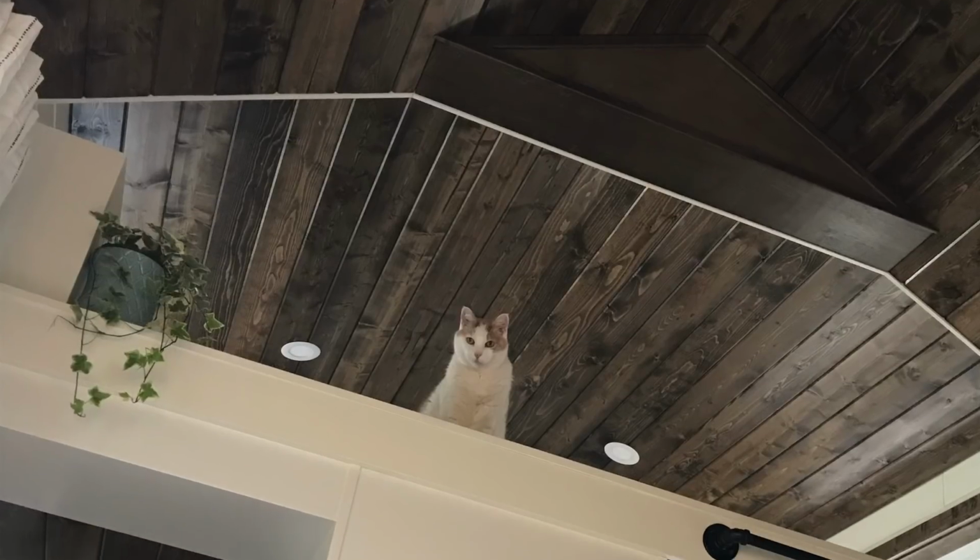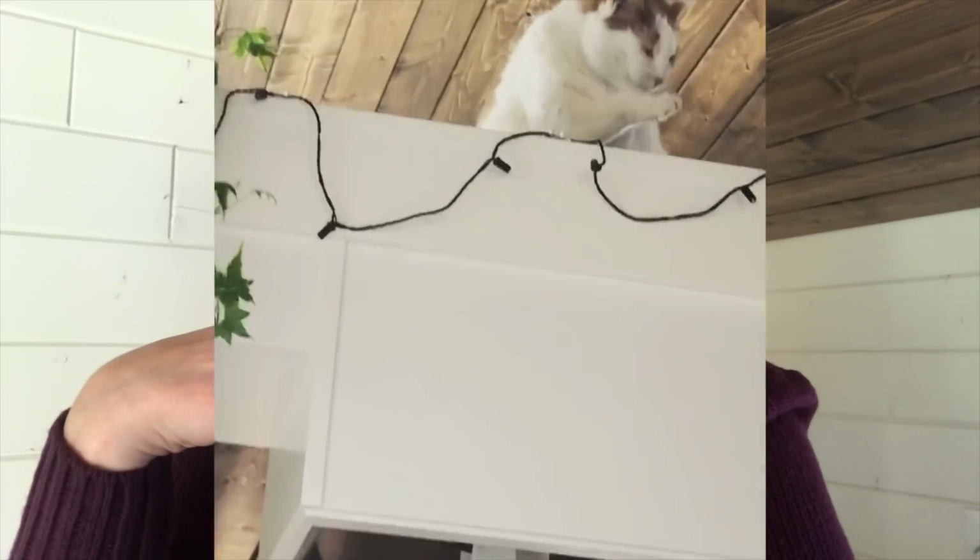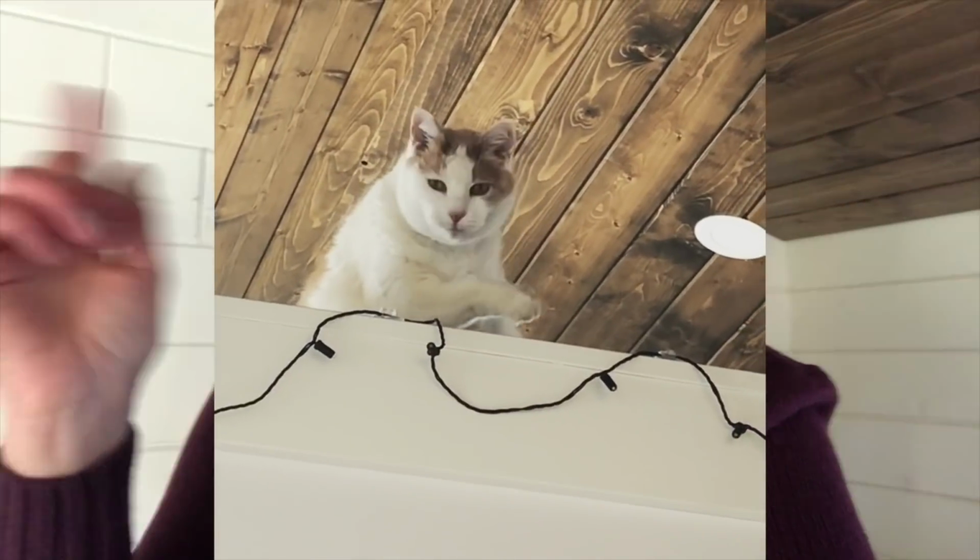She really likes being up in the loft. It's kind of her sanctuary. She comes up here when she's stressed out, if there's too many people in the house. And she just likes to lay up here. Sometimes she just likes to lay on the edge and look down and be the queen of her domain. Totally get it. Cats are like that. That's why I did this, and I ended up figuring that out and cutting that hole.